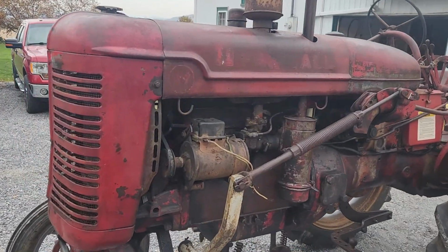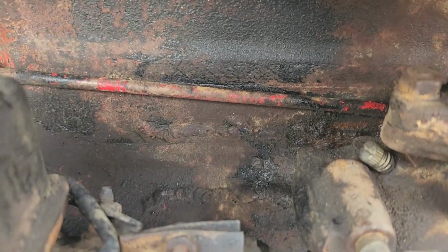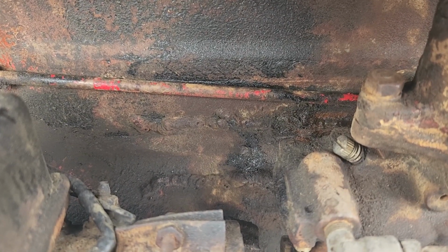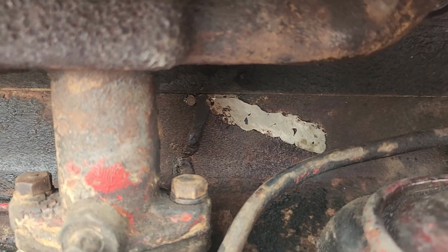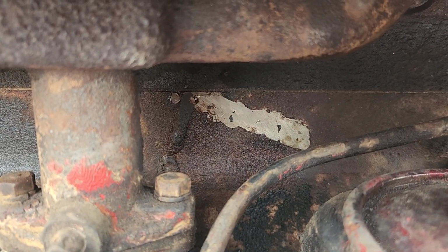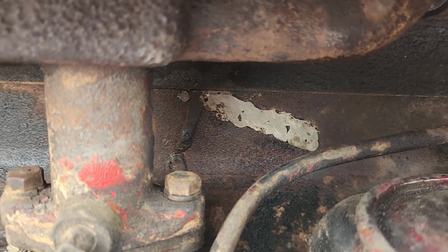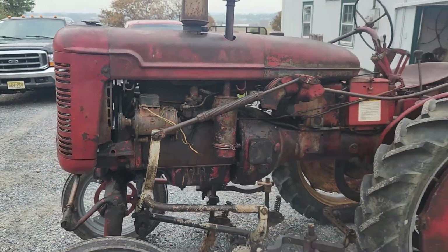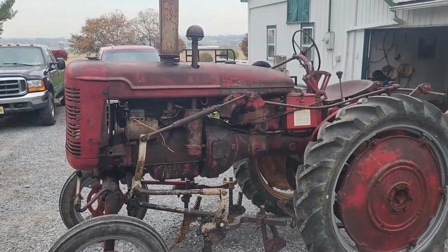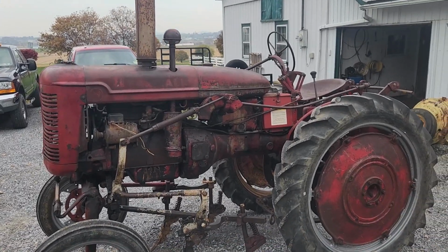But in typical South Jersey farmer fashion, rather than replace the whole engine, or replace the block at least, they just resorted to welding them up. And it certainly gives it character. I can't tell you how many of these tractors I've seen that have had the blocks welded, but it really tells a story. And it adds to the overall patina. A lot of these tractors that are still surviving have been through hell and back, so it just adds to the storyline of this machine here.